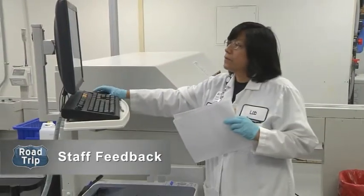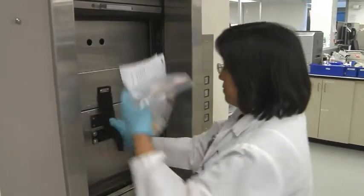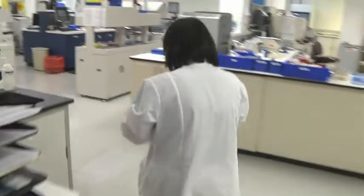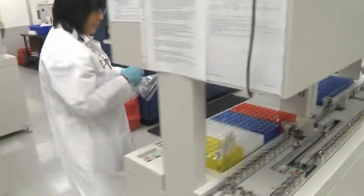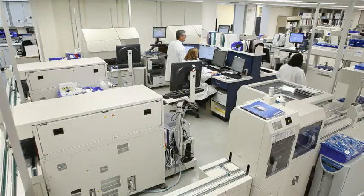I would say initially a lot of our staff was very skeptical. But once the whole system has gotten up and running, I think on the whole the staff is very pleased with the automation line and with the way it has made their workday easier. The department is much calmer, much less frantic.